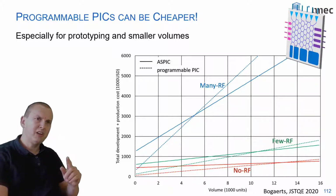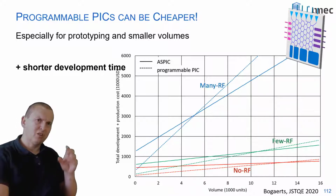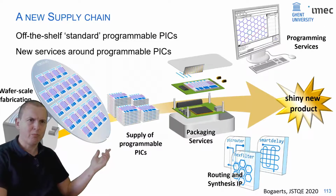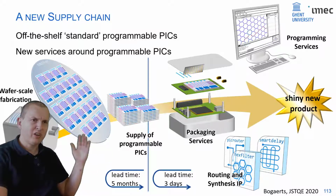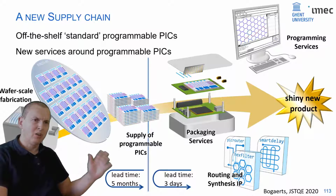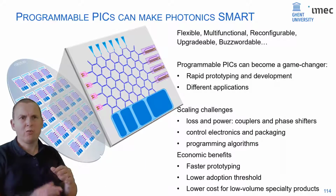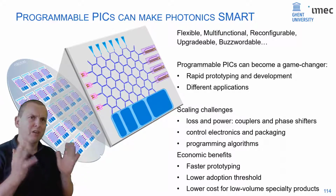And that's not counting another key advantage. You have a much shorter development time. Essentially, if you have a supply chain from wafer scale fabrication all the way to your product, you're essentially cutting your development in two. All the work that leads to the fabrication of your programmable photonic chip is cut out and is reduced to a few days lead time and a slight learning curve to learn how to program it. So that brings me to the end of my talk.